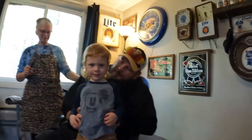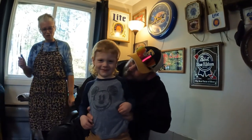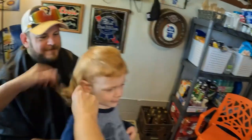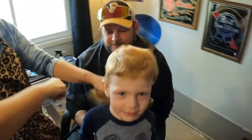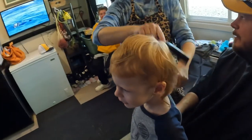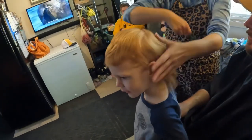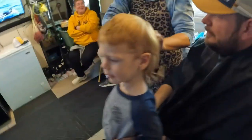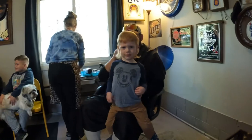Look at this baby mullet here we got going on, folks. We got Kim getting ready to trim this little dude's hair up. What's his name? He's camera shy, but that's okay, folks. We're just going to skip his name because he doesn't care. Look at that mullet. How long have you been cutting his hair like this, Kim? A while, I'm thinking. At least a year. Over a year, oh my goodness. Yeah, he's three. He's been getting it cut like this since he was a baby.